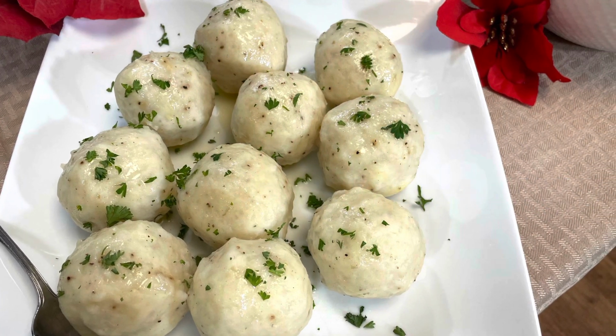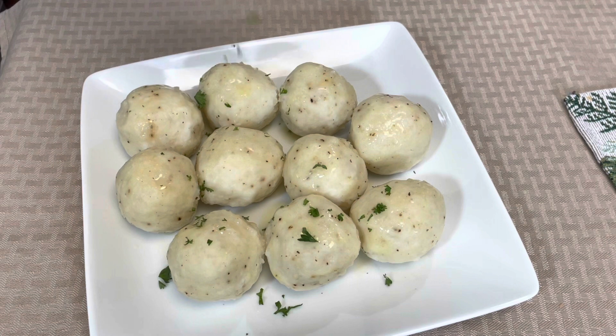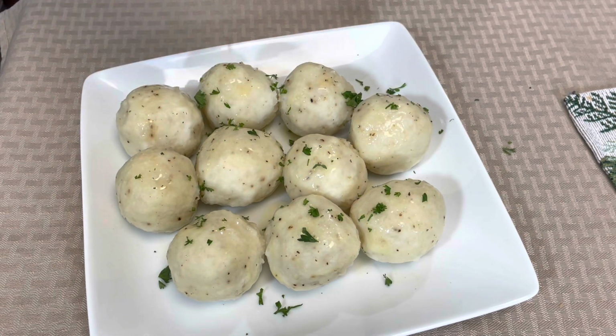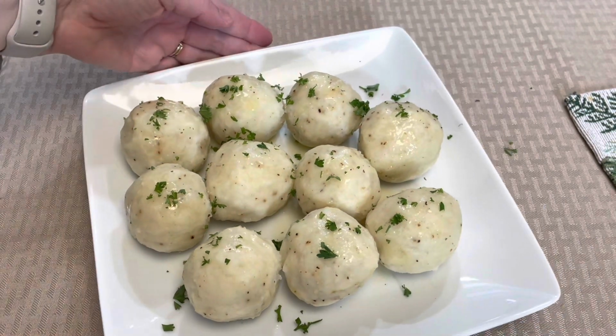Potato dumplings are a fluffy ball of mashed potatoes that are then boiled and served as a side dish with sausage or beef roast and gravy. They can be made with or without a buttery crouton center. And there is even a dumpling museum in Germany where you can learn the history of the dumpling, how to make the dumpling, and get to taste the dumpling.